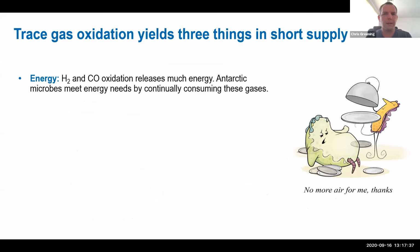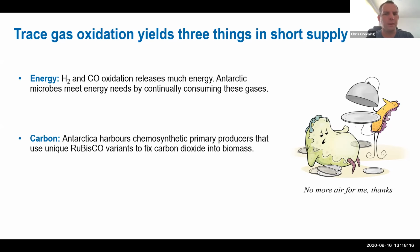As we all know from the Hindenburg disaster and things like that, hydrogen releases much energy when it's combusted. Microbes are actually able to oxidize hydrogen in a productive way and use that for cellular work. Likewise, carbon monoxide is also a really great energy source. And so what these microbes are always doing is continually consuming this atmospheric hydrogen and carbon monoxide, which while in trace amounts is constantly there. The atmosphere is this vast reservoir, and that allows them to maintain energy needs for maintenance, but also for a subset of bacteria, they can also fix carbon using this process.